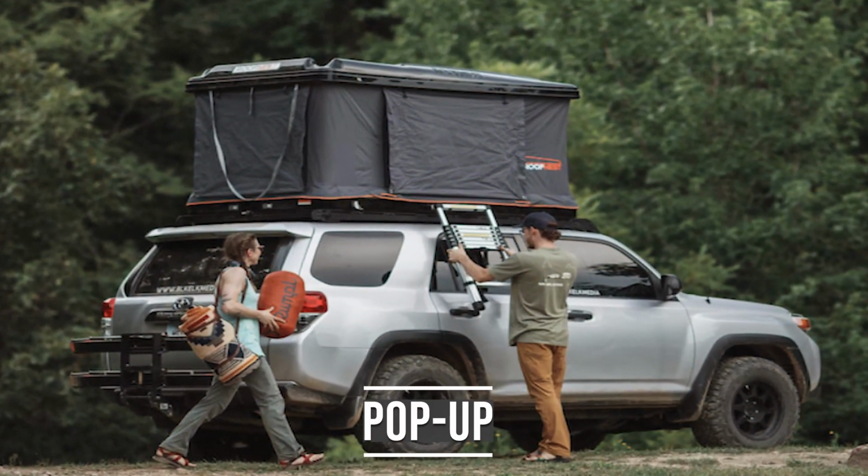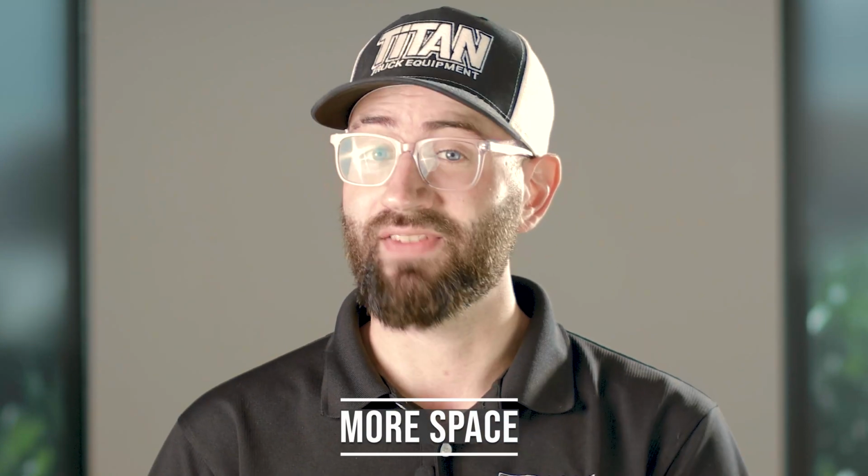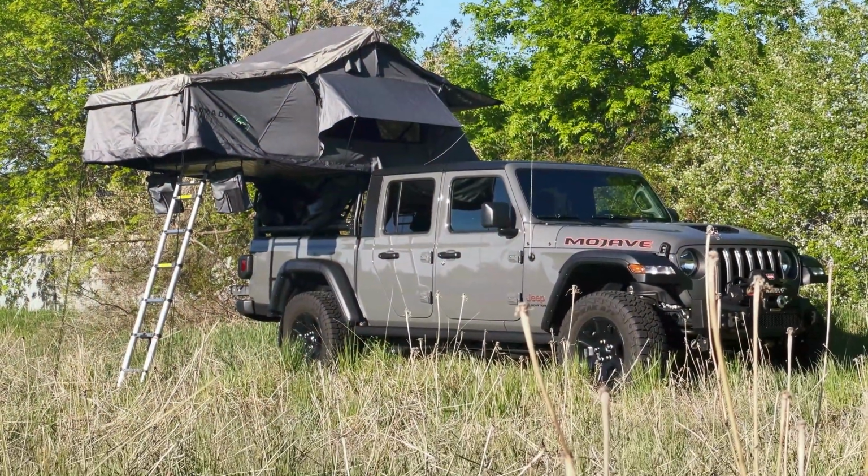The third thing to consider is how easy you want the tent to set up. Pop-up or clamshell tents, like the ones pictured here, are going to be the fastest to set up, and as mentioned before, the hard roof offers more protection during fall and winter seasons. However, these tents are a little more limited on space, as the floor of your tent isn't wider than the roof of your vehicle. On the other hand, a soft top tent takes a few more minutes to set up and typically requires staking, but the advantage is more space. The Nomadic 4 from Overland Vehicle Systems is a great example.